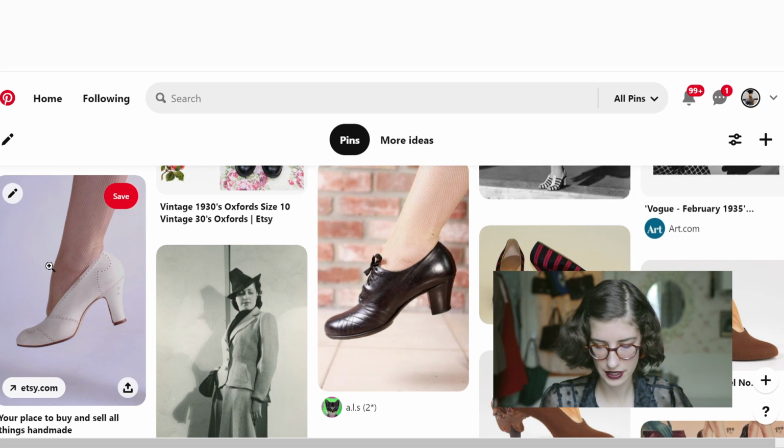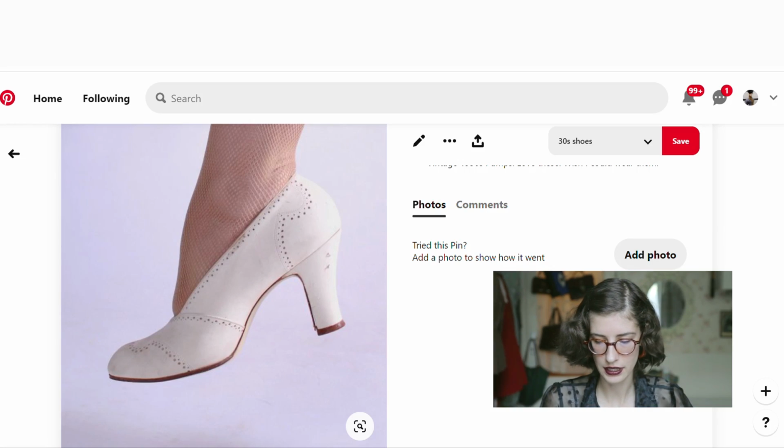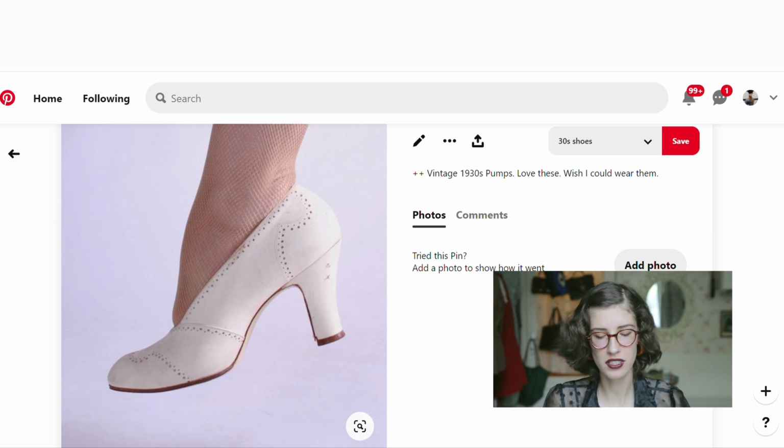Here's another example. It's a photo from Etsy, and I mean, oh my god, why does it make your feet look so good? Have a look at the curve at the ankle and at the heel. It's just right. And then the perforated leather, who does that anymore? No one cares about decorating a shoe.